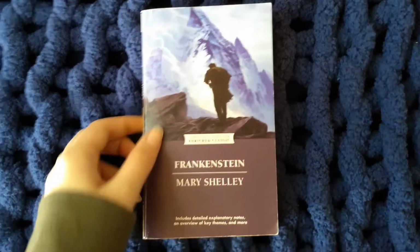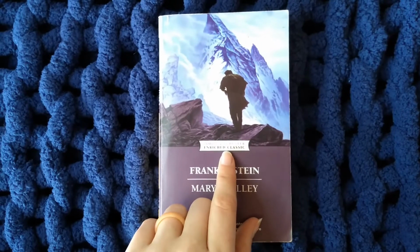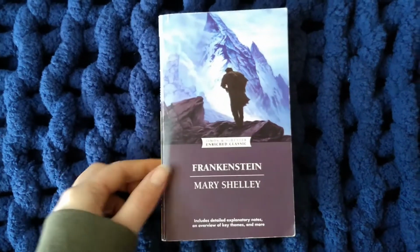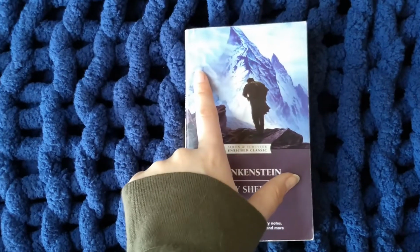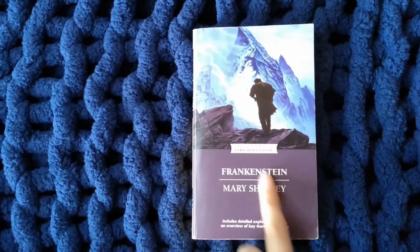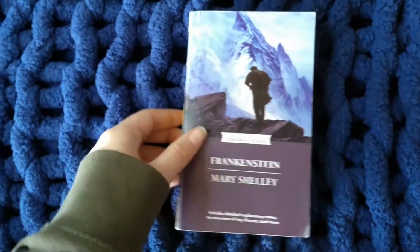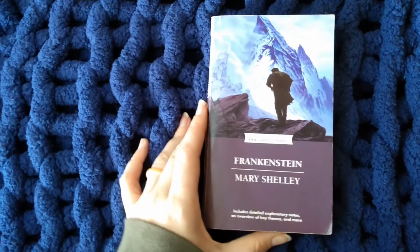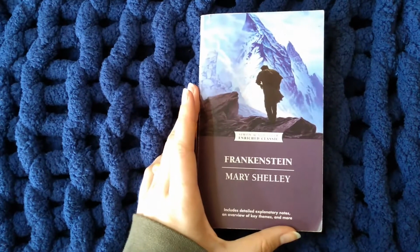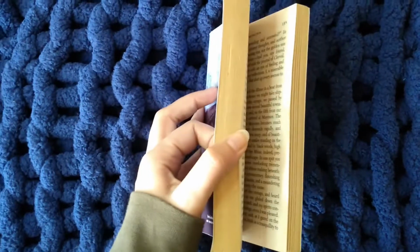This is my second paperback copy of Frankenstein. This is a Simon & Schuster Enriched Classic, if I can speak. This one is not really great. I know why the cover is this way, but it just doesn't read Frankenstein to me off the bat. This one actually came from an English major friend of mine who used to teach, and he taught Frankenstein, and he let me have this when he found out we were going to be reading Frankenstein, and I hope I was supposed to keep it.